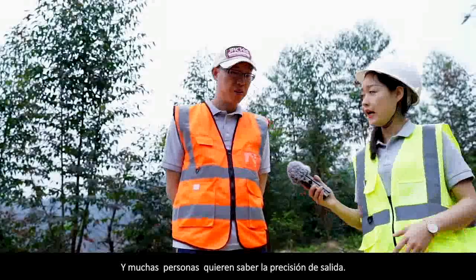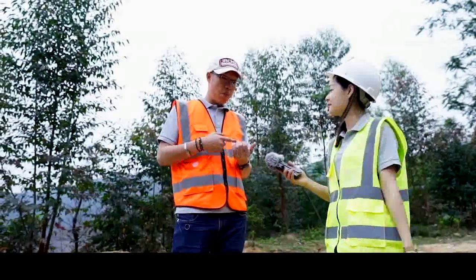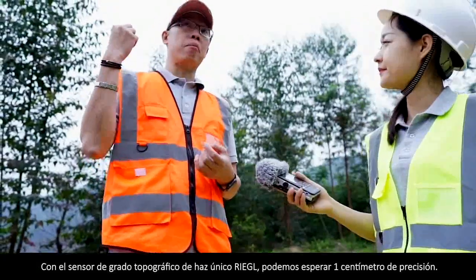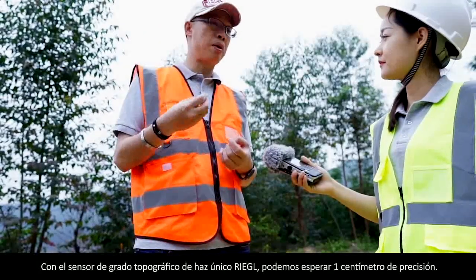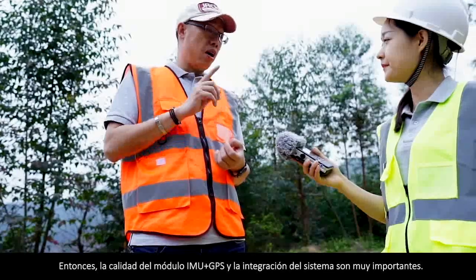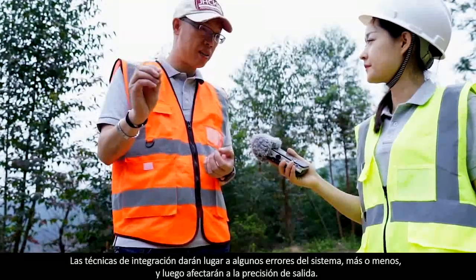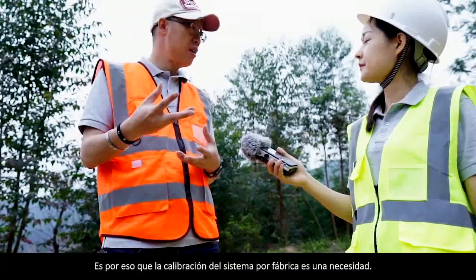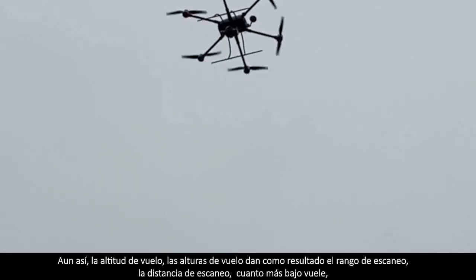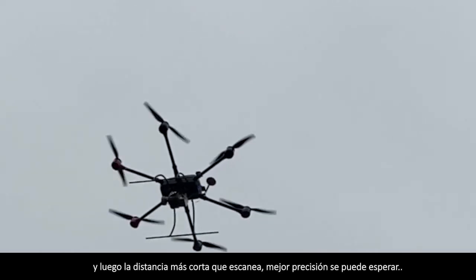And many people want to know the output accuracy. So, what's your idea about it? It's a good question. Well, first of all, the precision and accuracy of the laser scanner should count. With the Riegl single beam survey grade sensor, we can expect 1 centimeter in accuracy. And then the quality of IMU and GPS module, and the system integration are very important. The integration techniques will lead to some system errors, more or less, which then affect the output accuracy. That's why the system calibration by the factory is a must. Still, the flight altitude results in the scanning range, scanning distance. The lower you fly, the shorter distance it scans, and then the better accuracy we can expect.